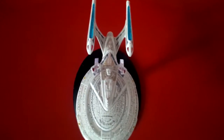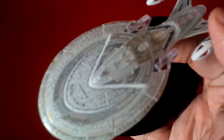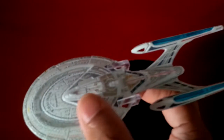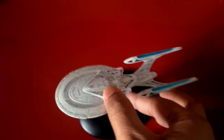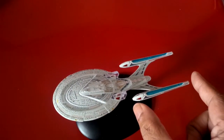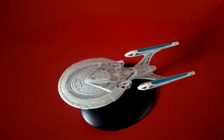This is one of my favorite ship models, but because of the size that Eaglemoss has done for this particular ship, it looks really small, and therefore the designs that they have painstakingly done on it do not stand out. That's all I can say about that. I wish they had made it bigger, like at least this size. And there is a problem: the bigger the nacelles, the smaller the ship. That's kind of what they are going for right now.